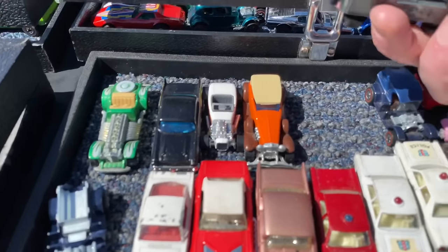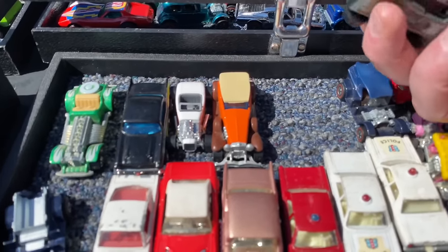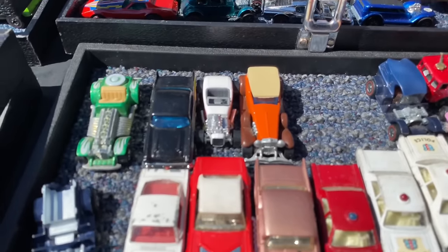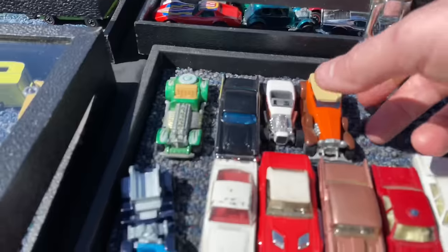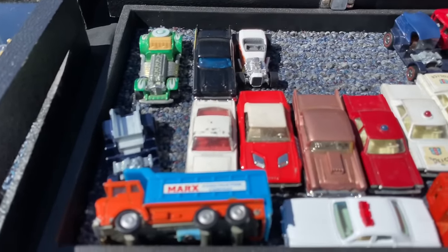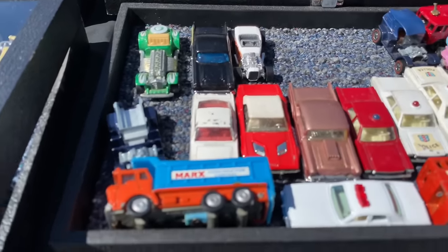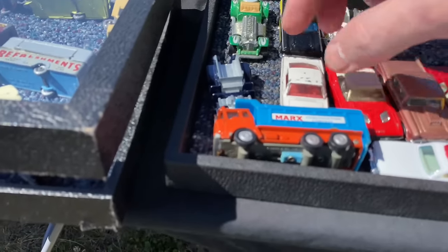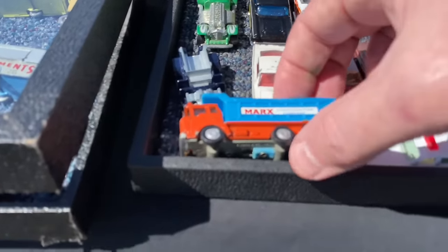That's one of the re-release Redlines. What is that, then? That's a paddy wagon. Like the most common Redline in the world. I see it when they go on auction, like $25. When I see them on eBay, that's what they usually bring.